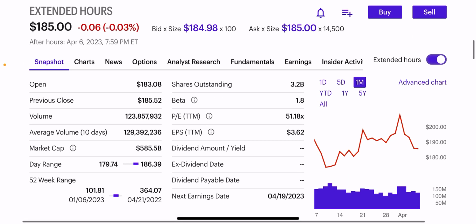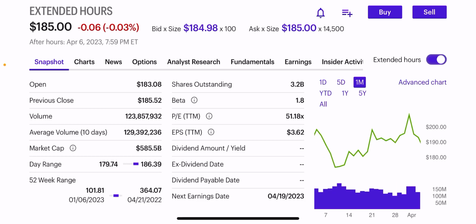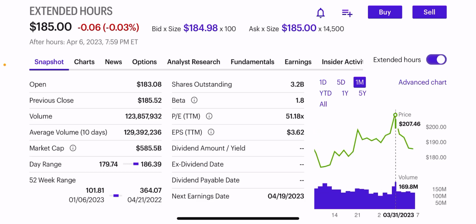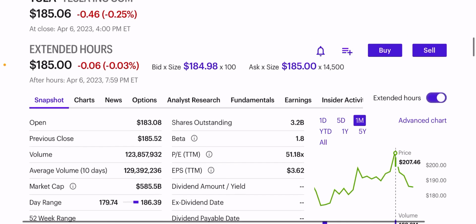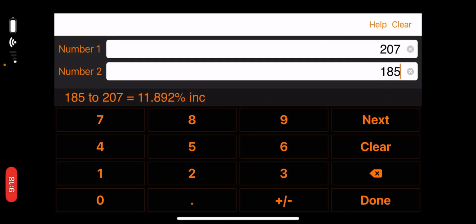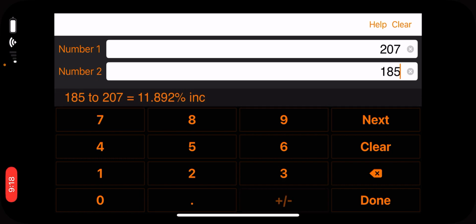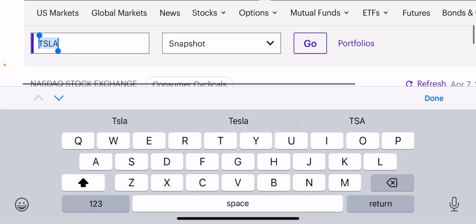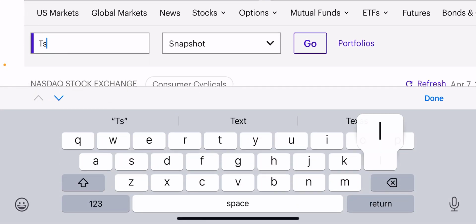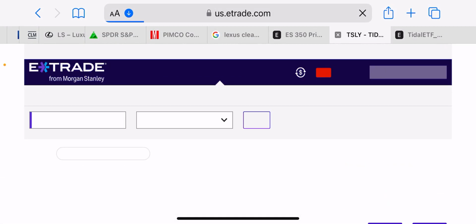Tesla is down from its highs. So I'm feeling okay about TSLY being down with Tesla. That's what's supposed to happen. So Tesla was at 207 and now it's at 185. So if we do the math on that, 207 to 185, that's 10%. You see that? 10% down recently in Tesla. So let's go look and compare that now to TSLY to see if the NAV erosion was good or bad.